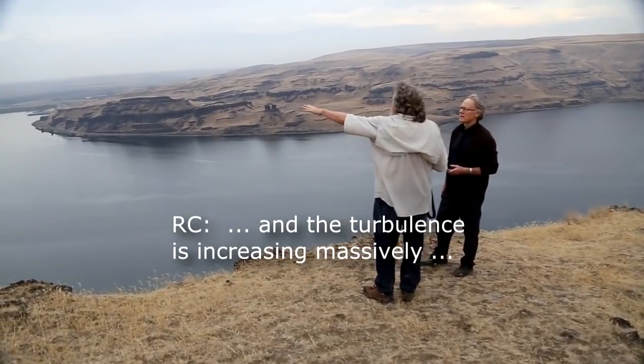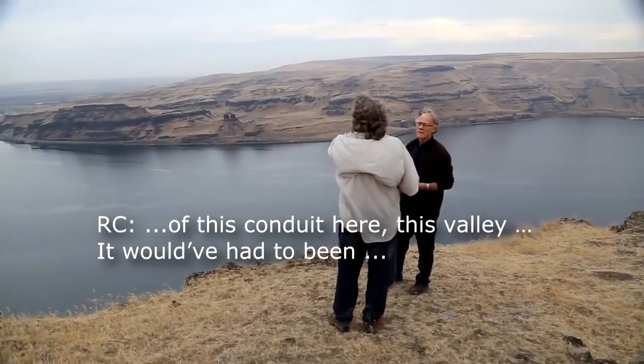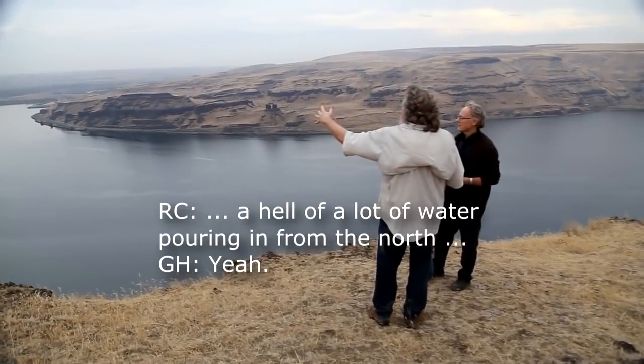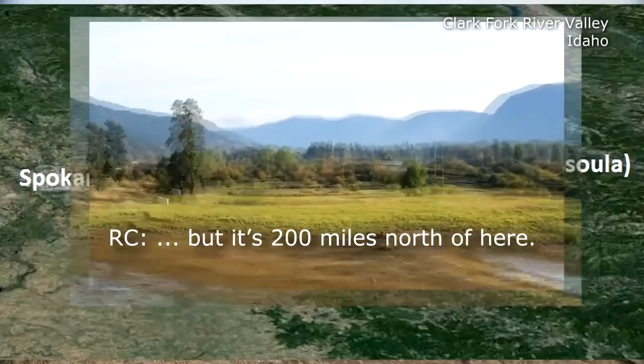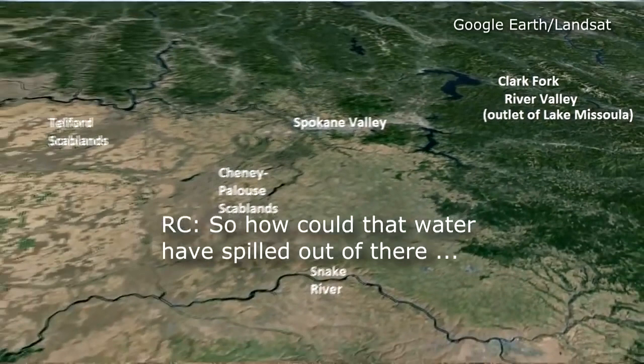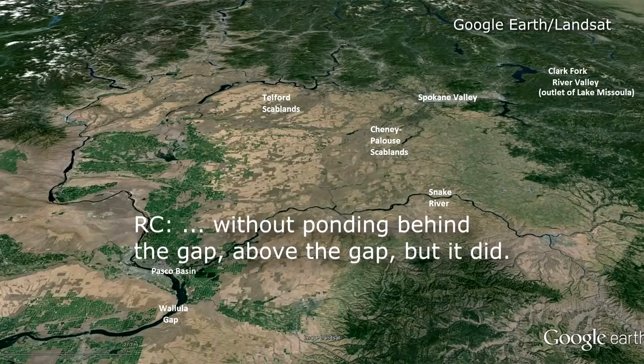Yeah. But see, here's the thing. When you look at the capacity of this conduit here, of this valley, it would have had to have been a hell of a lot of water pouring in from the north to backflood to the extent that it did. Right. You see, the valley out of Lake Missoula is no bigger than this. Right. But it's 200 miles north of here. Okay. So how could that water have spilled out of there, traveled 200 miles to here, and not have attenuated to this degree that it would just pass through without ponding behind the gap? Right. But it did.